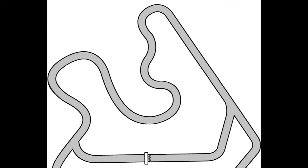The Grand Prix track has a variety of turns, and you'll need all the skills we talked about in the last video: late apexing, trail braking, straight line braking, and maximizing exit speed. So, starting with this track diagram, let's take a lap around the track.